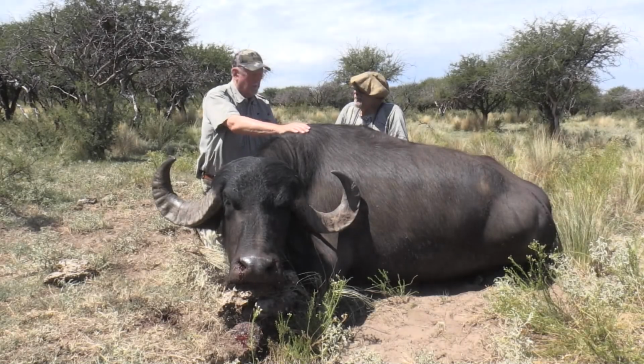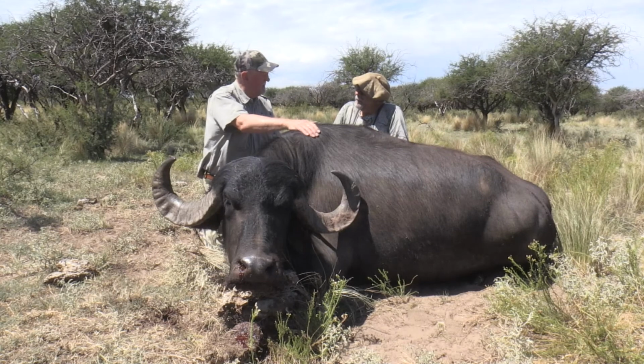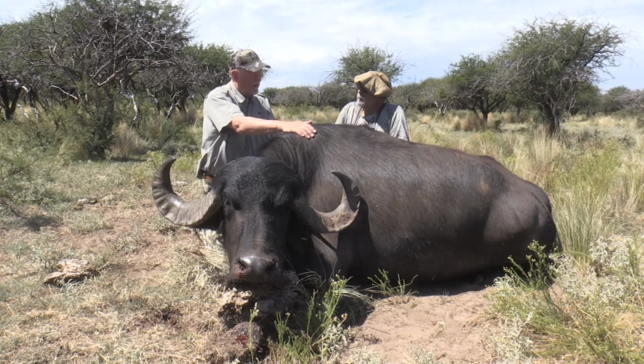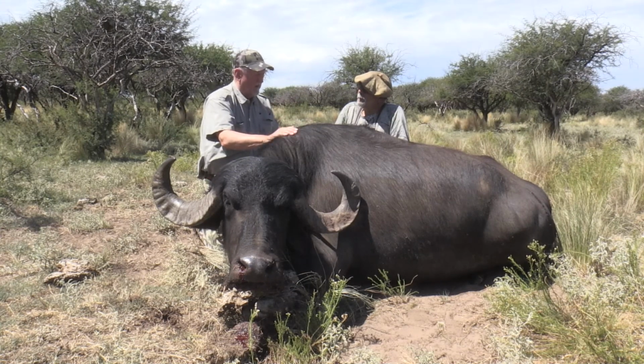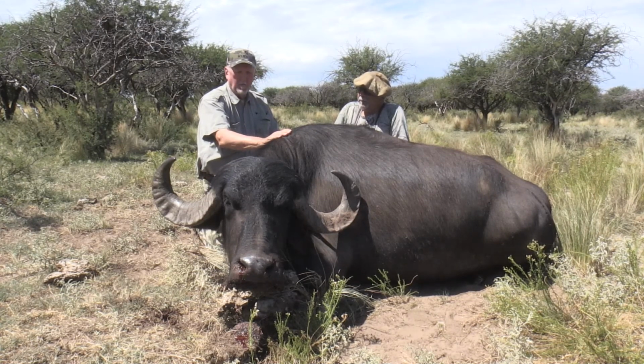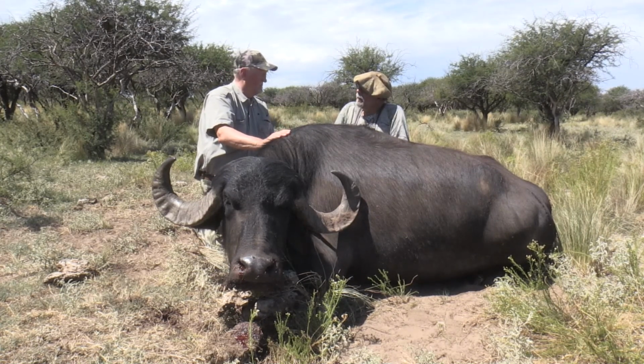Paco, amazing animal. Amazing animal. Called an Asian water buffalo. Yes, sir. Correct? Yes, sir. And this beast, I don't know how much it weighs. It's the biggest buffalo type animal I've ever shot. It's bigger than our moose. It's bigger than a Cape buffalo. Oh yeah. It's just massive. Not one you'd want to have chasing you around the woods.